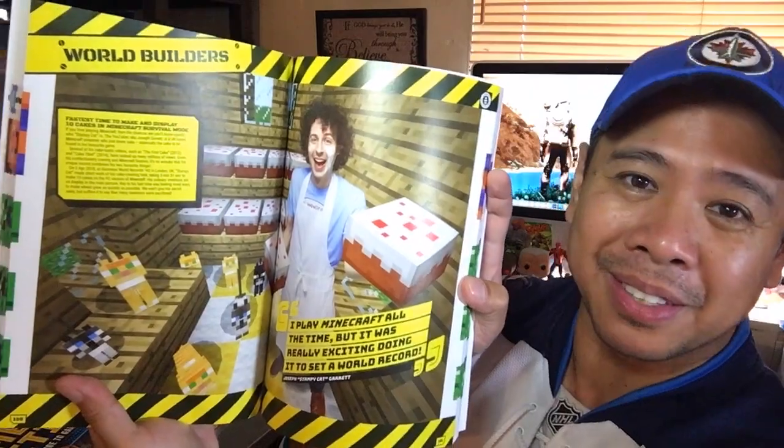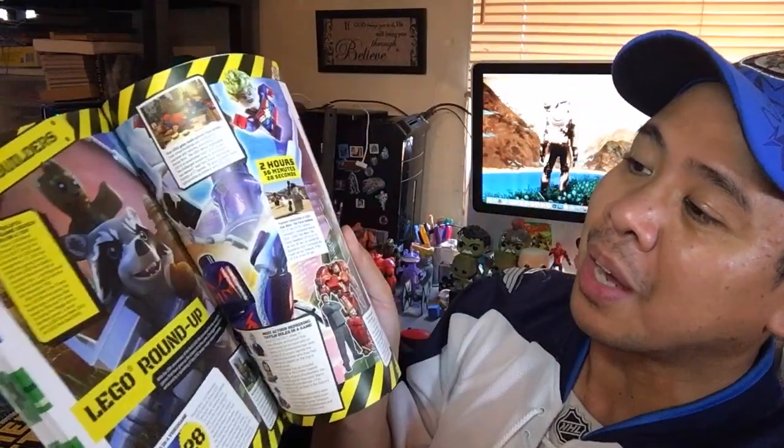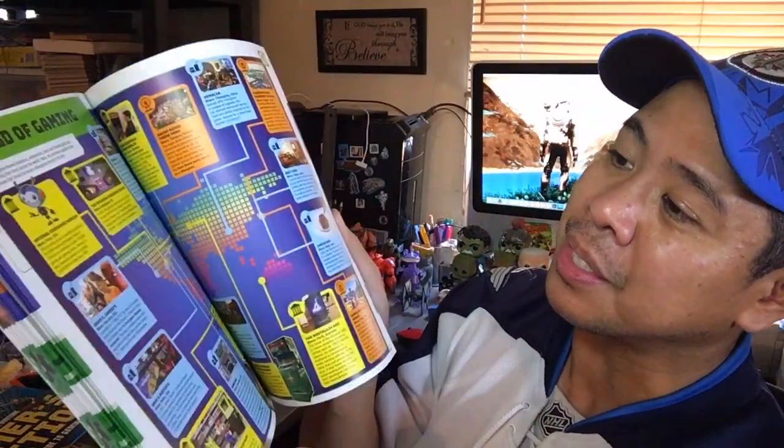World Builders. This is the Stampy Cat, the YouTuber. He's featured in this spread here. We've also got more World Builders here. Let's see what else. A World of Gaming, video game theme museums.